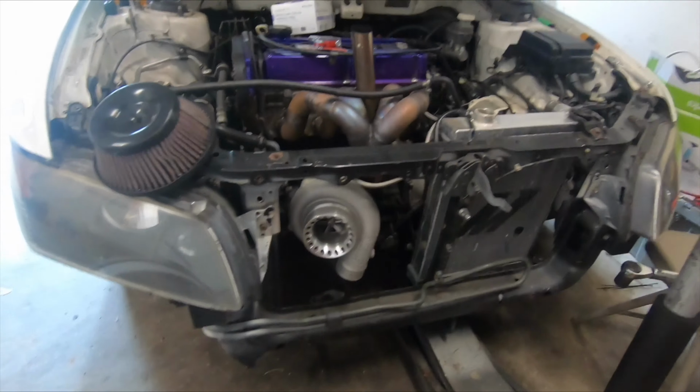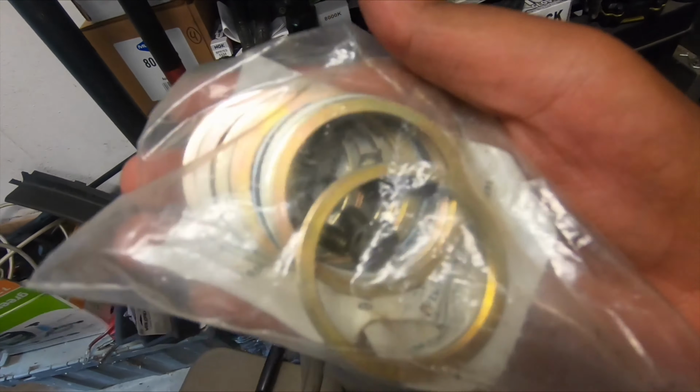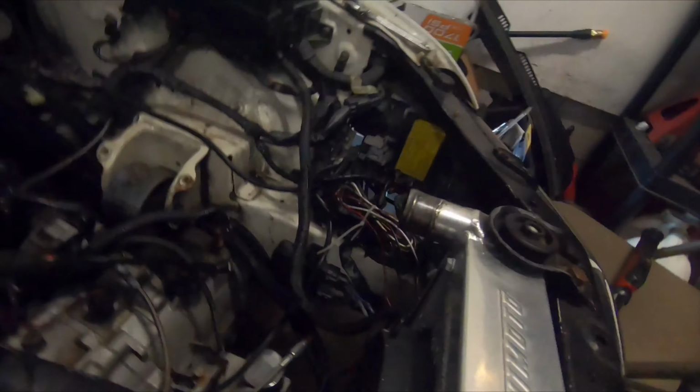Pretty much intercooler is off, piping is off, gotta get the transmission out to do this right here. Let's see if I can find it. So, have to do these right here. Have to shim my throttle bearing for when this clutch is in it. So, transmission has to come out, oil catch can.